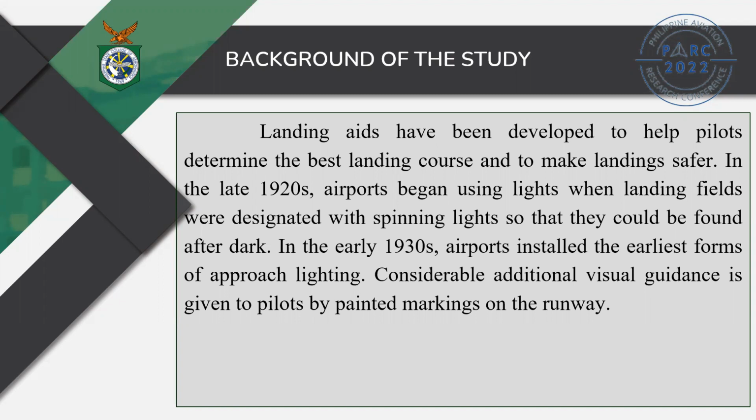Background of the study. Landing aids have been developed to help pilots determine the best landing course and to make landing safer. In the late 1920s, airports began using lights when landing fields were designated with spinning lights so that they could be found after dark. In the early 1930s, airports installed the earliest forms of approach lighting. Considerable additional visual guidance is given to pilots by painted markings on the runway.